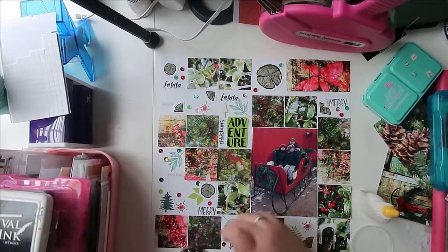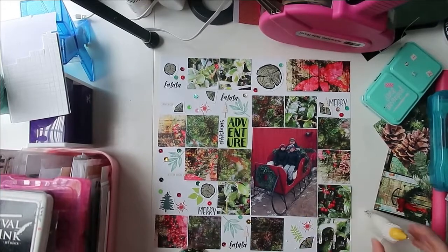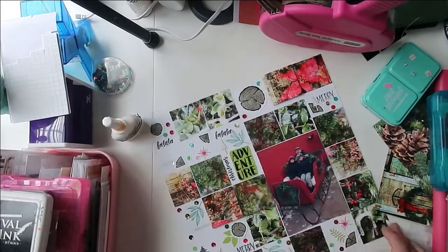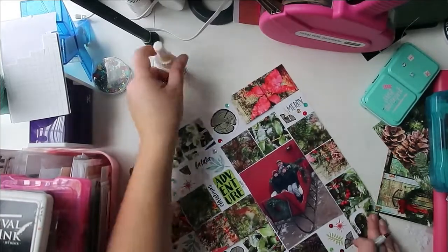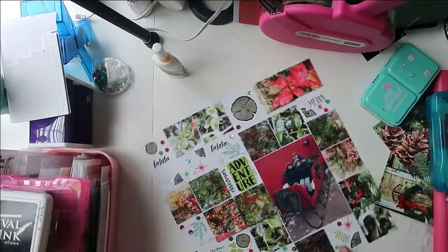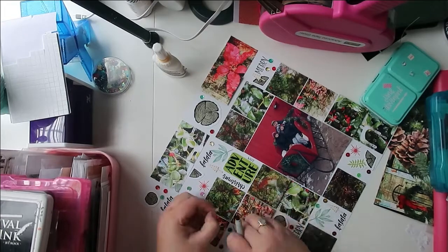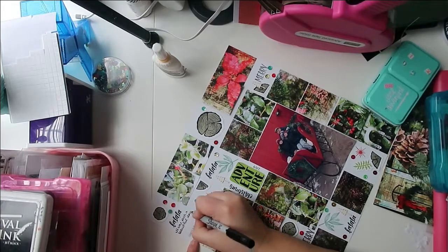Some are matte, some are glittery, some are see-through, some are more solid. They're all completely different shades of greens and reds, but that's what I went for, was the greens and the reds. And I think it just adds that kind of fun glittery element to each of those squares. And that is it. That's all for this layout. I'm just going to do a little touch of journaling just to remember that we were at the market, but this layout goes in with a bunch of other layouts and pocket pages from the same weekend, so I don't need to have too much detail in there.